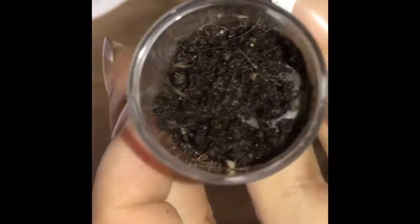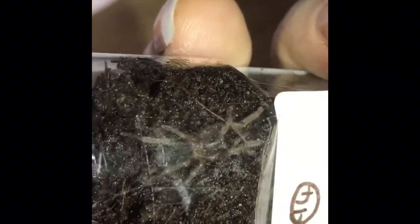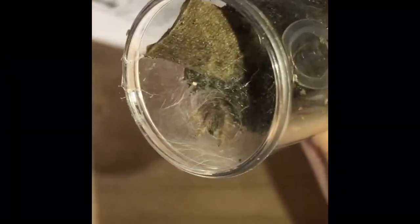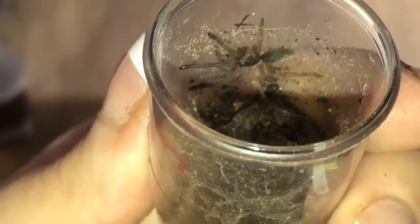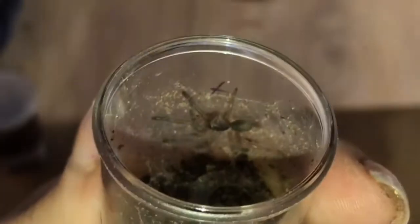Cyriopagopus sp. Panama, or Black Emilia, and it is just here. Again, it molted not too long ago. I think it was again on one of my videos. It's getting a little bigger. Little cute butt. Stromatopelma calceatum, featherleg baboon. Doing well. Avicularia versicolor, purple tree spider. Again, sorry for pronunciation. As you can see, he or she seems to have lost a leg. I'm not entirely sure why.